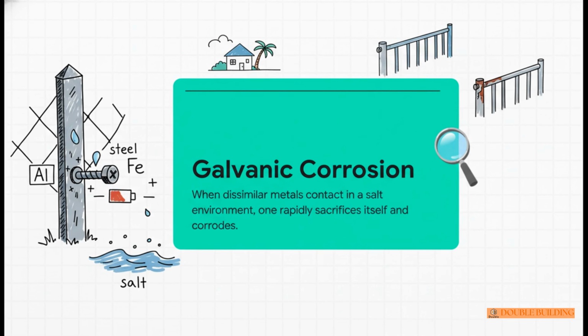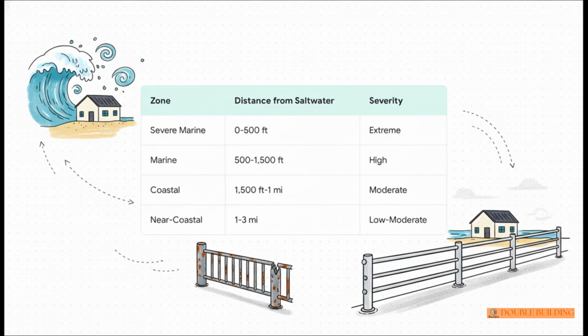And finally, there's galvanic corrosion. Now, this is just basic chemistry that you absolutely cannot afford to ignore. If you connect two different metals, say an aluminum post and a regular steel screw, in a salt spray environment, you've basically just created a battery. The less noble metal will literally sacrifice itself and rapidly corrode away to protect the other one. It's a disaster.